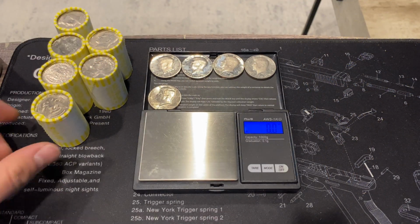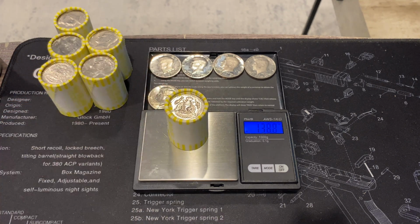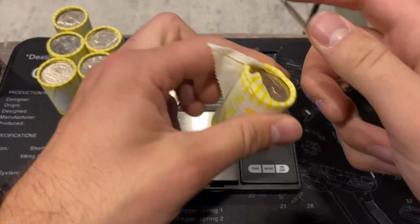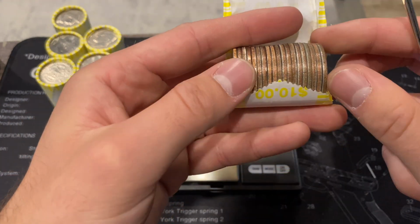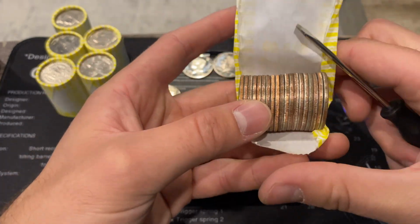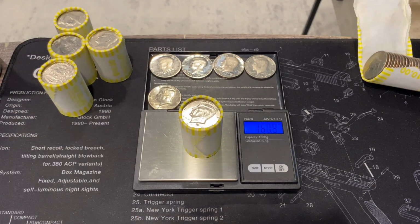Okay guys, so we just finished up box number 2. So it's time to get into our heavy rolls. We're going to start off with an underweight roll. This one's most likely just missing a $50 in this roll. However, we have found 90 and 40% silver in these underweight rolls in the past. So that's why I do like to do them live, just in case we find something cool in one of those rolls, but looks like nothing in that roll.